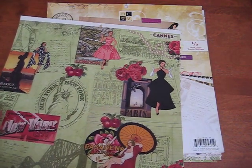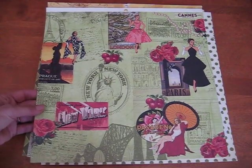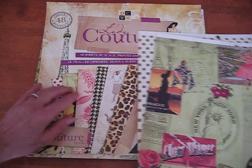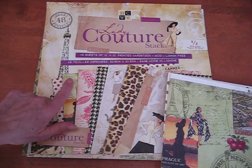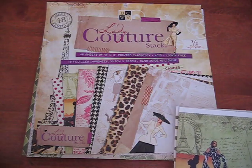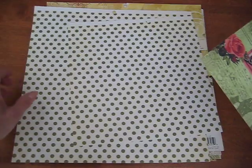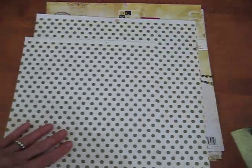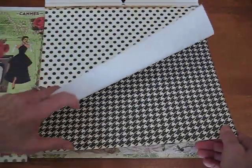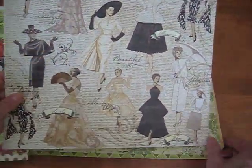I have 23 pages left. This is my favorite sheet. I only have one left of this. And the paper, as you can see, it says half of it came with high gloss paper, and this is one of the high gloss. And there's half a sheet of this polka dot. So let me go through it real quickly. Look at that houndstooth, cute. This is a high gloss. Love that.